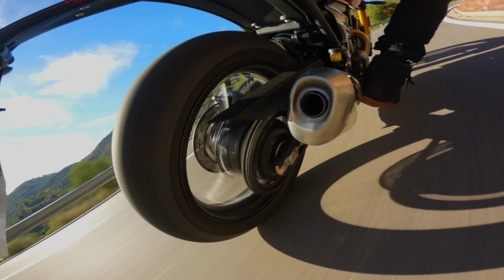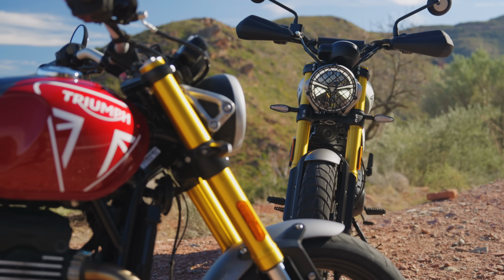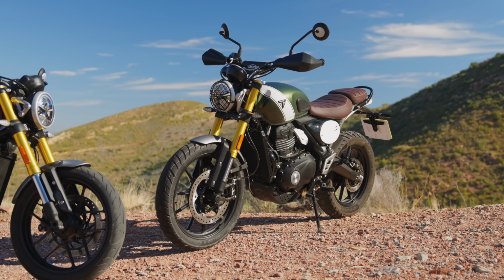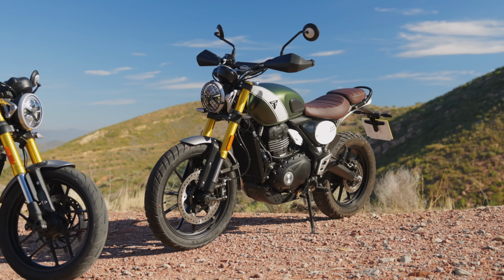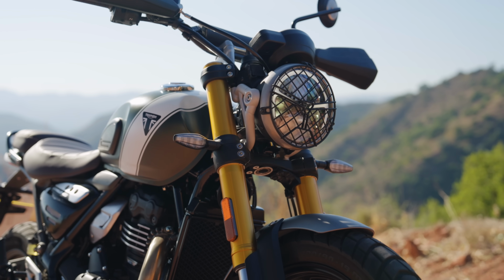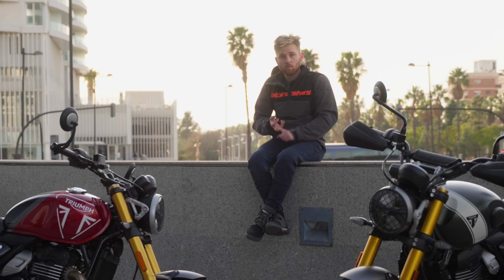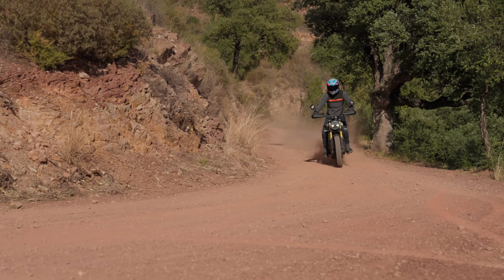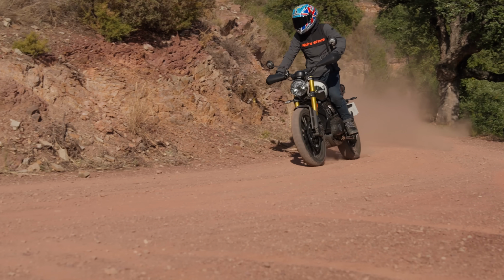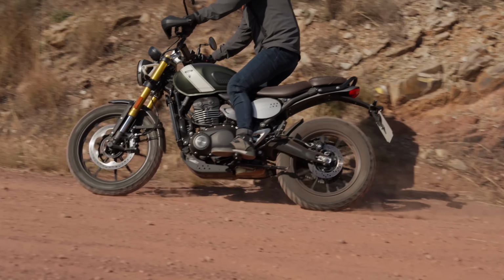Now, you probably look at this and think, oh, the Scrambler's the same bike just with a higher set of bars and a bit more suspension travel, but the two bikes are actually very different. The chassis is individual for each bike. It's got different geometry. The Scrambler has longer travel suspension, a bigger 19-inch front wheel. It has different size disc, different pads, and a longer wheelbase. It is a very, very different machine. It even has different foot pegs and a different rear brake pedal. And it also has an off-road mode where you can switch off ABS and traction control. So the two are quite different.